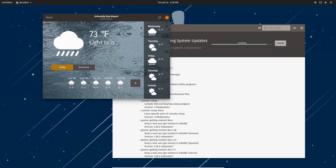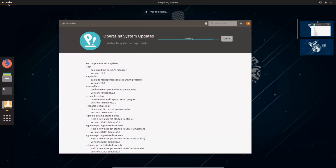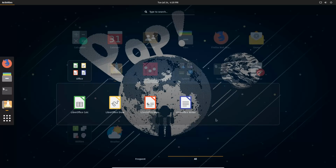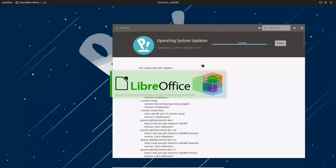Okay, I guess it's automatically pulling from the IP address, University Park Airport. That's close enough to me, I guess. So there's our weather application there. Terminal, text editor, system. Here's more settings. There's our Pop Shop. Geary, contacts. Inside of our office, most likely we're going to have LibreOffice 6, which we do.